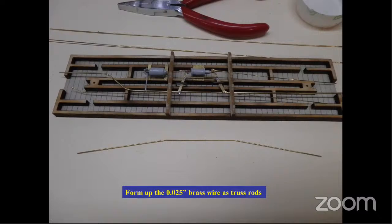And you just bend them by hand, or bend them with a pair of flat pliers if you have them. The needle noses will work fine, but they're a little trickier on keeping this whole thing in a single plane, which you do want to do.